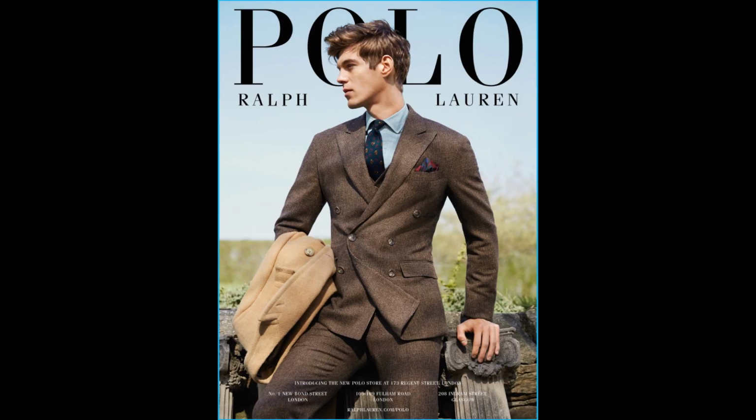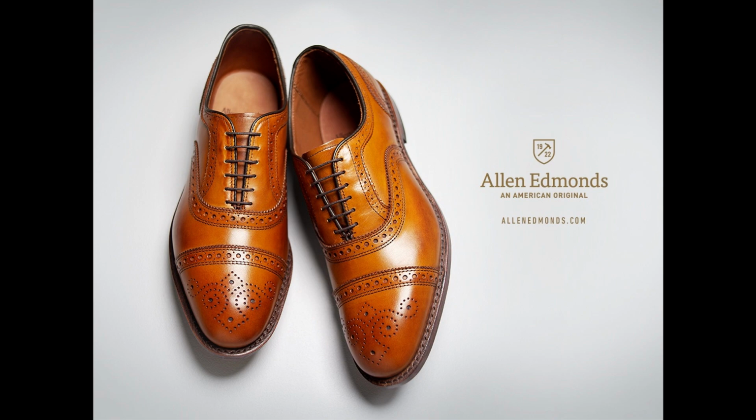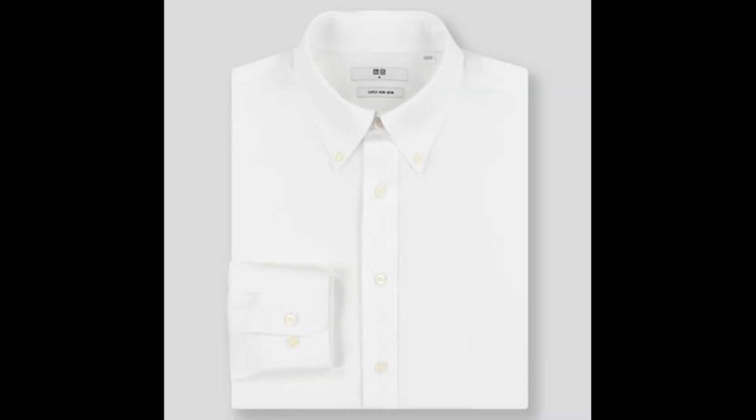When you start shopping, be sure to keep an eye out for staple items that have details that match your style aesthetic. For instance, this shirt is from Uniqlo. It's not vintage at all, but the point collar makes it possible for me to incorporate it into my wardrobe.